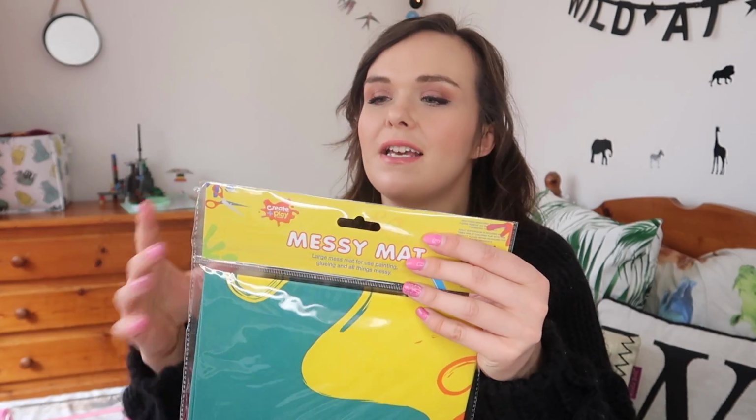Also on the crafty side of things though, I did pick up a few bits that I've got to show you. The first thing is this, and it's a messy mat, which I just thought, oh yes, this is what I've been looking for. And usually we would just use newspaper, like if you get your free local paper through the post, but sometimes it's not there, we've not got anything left to hand, and then we end up making a mess of our kitchen table, that kind of thing.